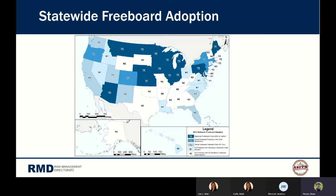So as we built and brought together all of this data, one of our challenges is representing the data and doing it in a consistent fashion. So in the final report, we're going to have maps such as this showing the adoption history, trying to put things in broad groups. So you notice that some states had statewide, even when we had that very first map in 2000, others added in as we went. Others are still the patchwork with only local communities having freeboard.